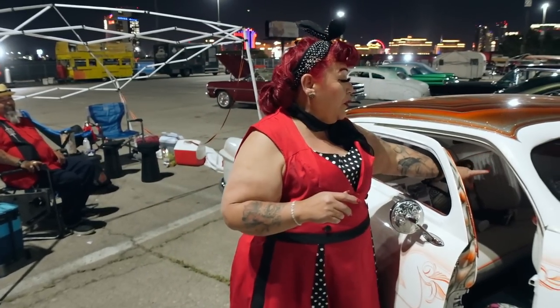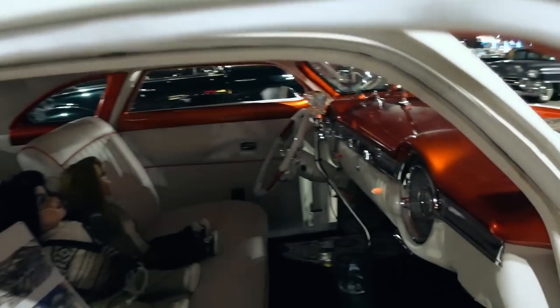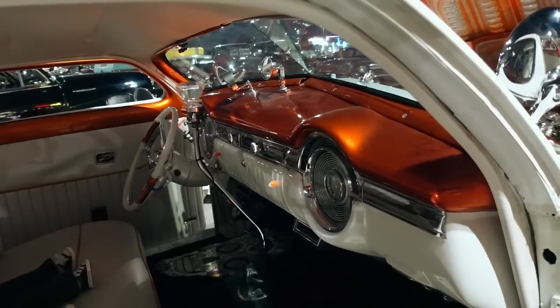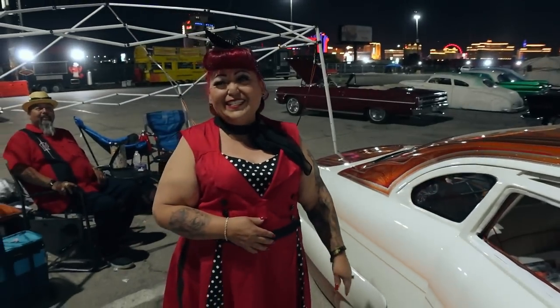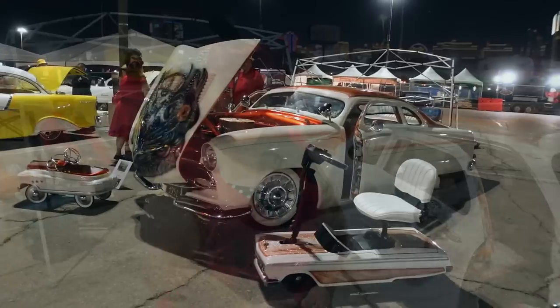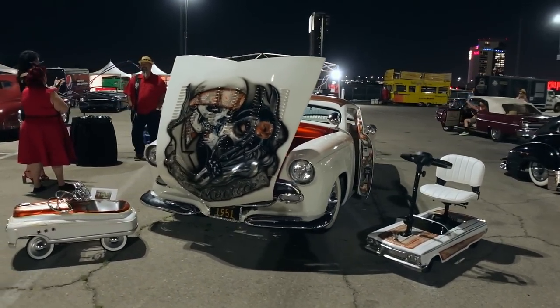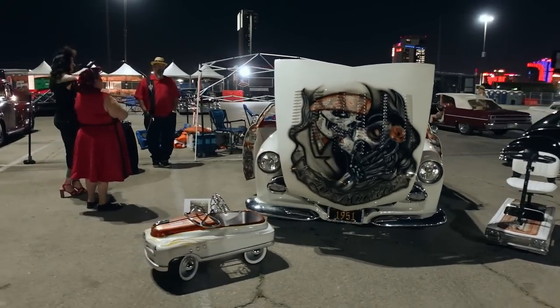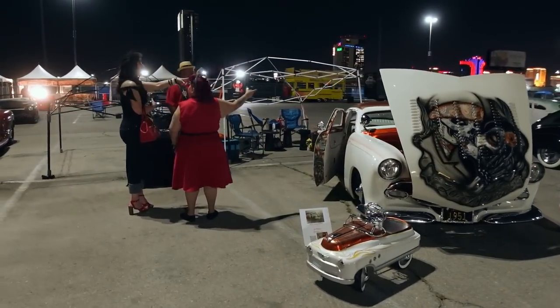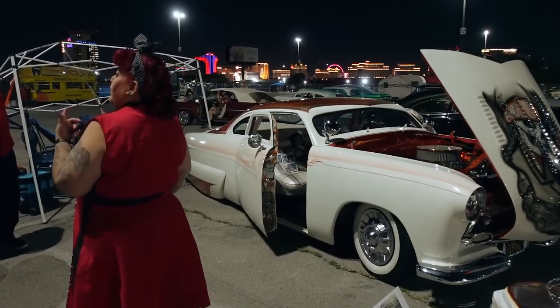The only reason why it's so orange is because of the Oldsmobile front right here. The dash was orange, and I love that orange, and I said, do whatever you need to do, but I want you to match that. That's the only thing that was orange. So we were able to do that. And then you got the custom power scooter, and the other one. Yes, we have the scooter, and we have a little car here, and we love it. My kids are all grown, and we decided, they're all gone, and now it's about us. Yes. I agree with that.